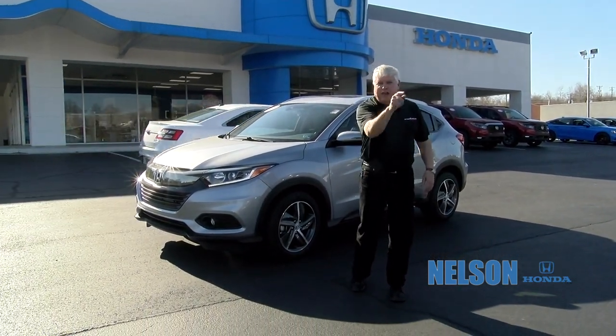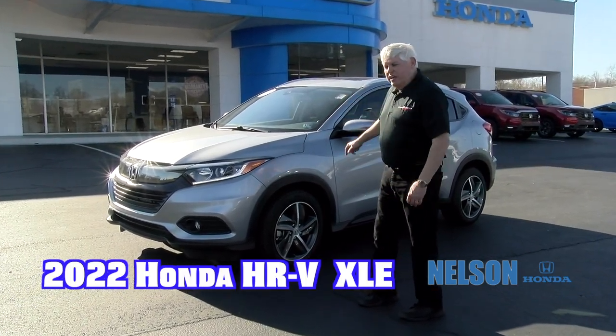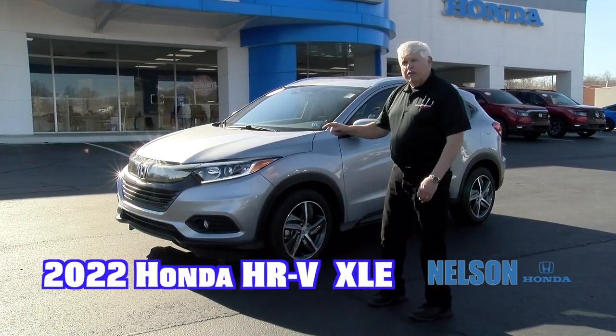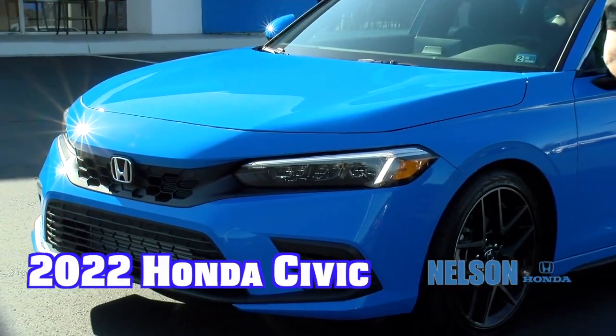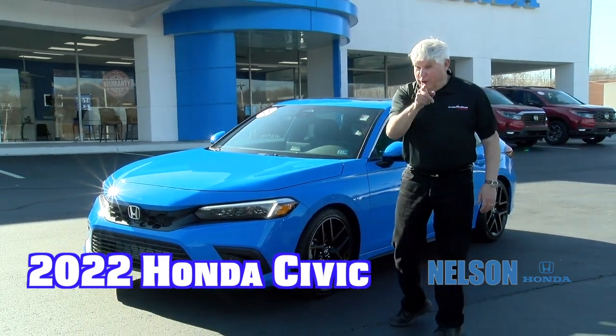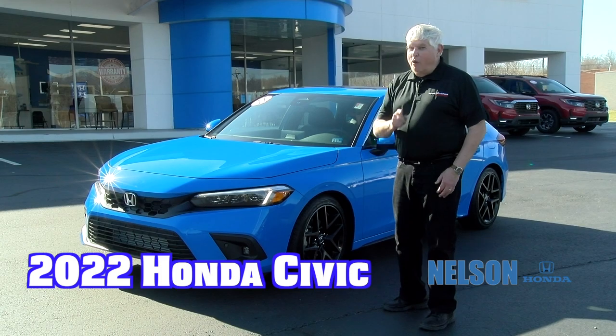A shipment of brand new Hondas just arrived. We got a 2022 HRV XLE loaded, all-wheel drive, ready to go. Got a brand new Civic in Boost Blue. Now that's Boost Blue now. Gets 37 miles a gallon. Come get it, it won't last long.